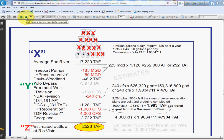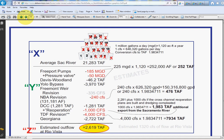The second that plan is approved and they turn on all those different projects that are being built right now. I'm going to go on and show you some of the projects after we get through this part. Okay, so what if we assume more recent flows, say 21 million acre feet?